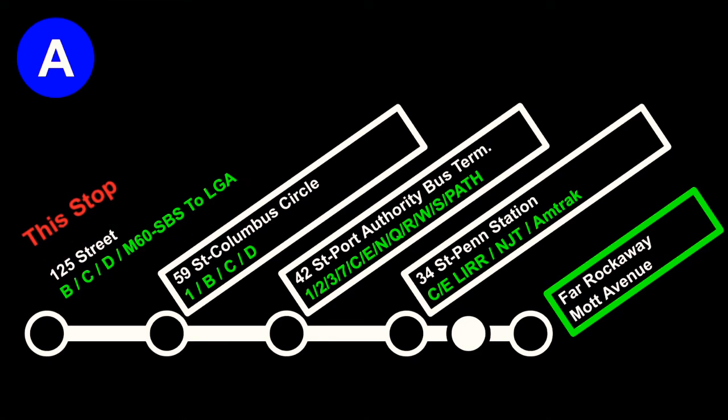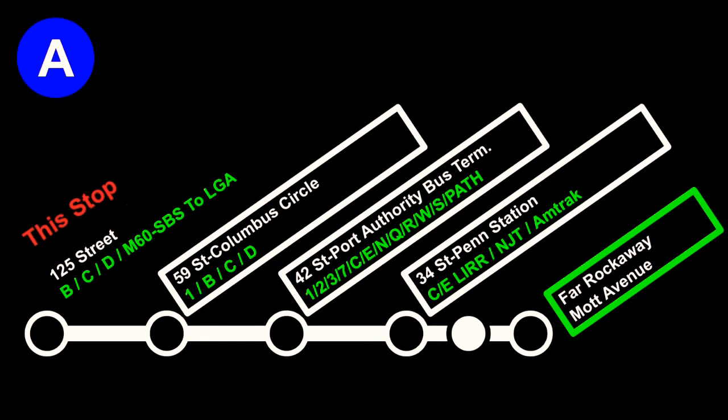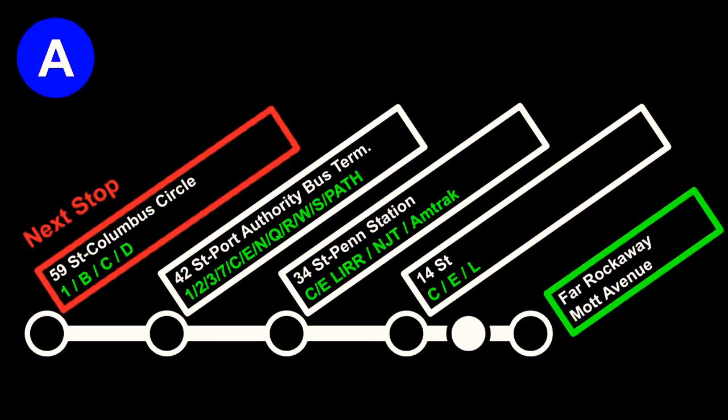This is 125th Street. Transfer is available to the B, C, and D trains. Transfer is available to the M60 bus to LaGuardia Airport. This is a Brooklyn-bound A Express Train. The next stop is 59th Street, Columbus Circle.